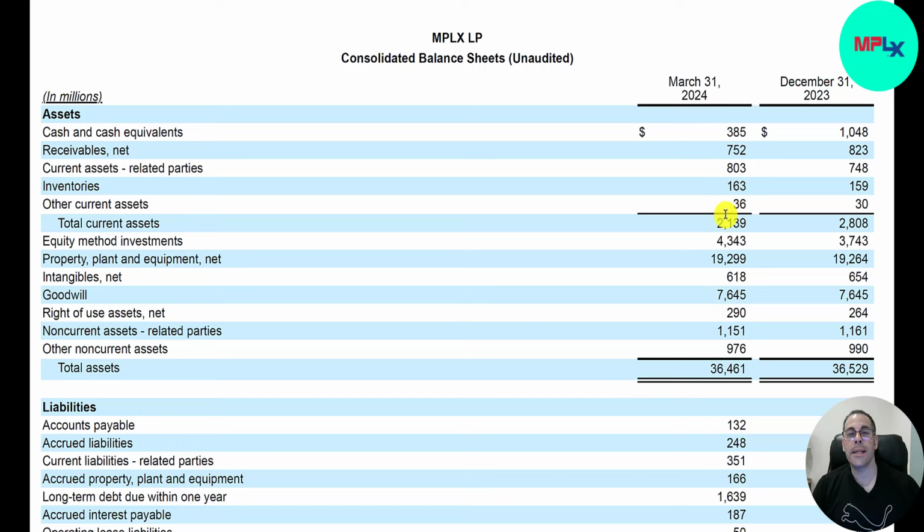Current assets are assets that can be liquidated into cash within 12 months. It starts with the most liquid, cash, and then it gets less and less liquid. Property and equipment, not nearly as liquid as inventory. That's $19 billion. That's their biggest asset.